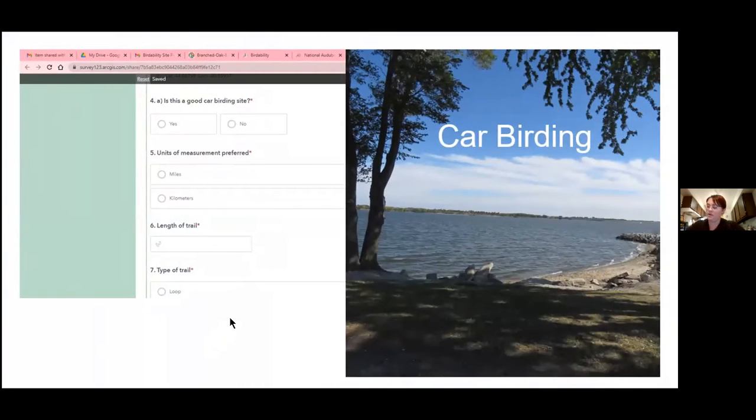Now, we're going to use Branch Oak Lake as a car birding site. Some people like me can't usually get out of the vehicle when we're not able to move a whole lot. Since I have ME, I can't control my body temperature anymore. So if it's a really cold day, I'm not going to go outside and sit in that cold. I'm going to sit in my car.